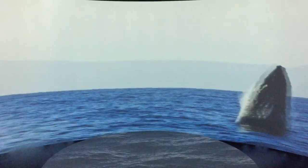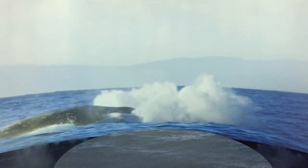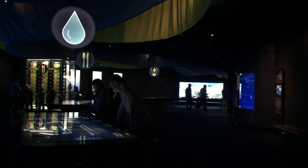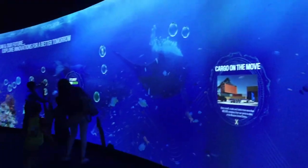The show is enhanced with multi-sensory effects including wind, fog, strobe lights, seat rumblers, and scents. We also learn about designing a sustainable future for all. The movie was very fun and educational. My favorite part was the vibration. I liked the wind. After the show, we're visiting the Culmination Gallery, which features a massive interactive projection wall, game tables, and animal exhibits.